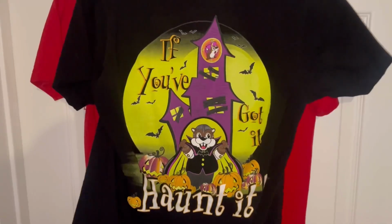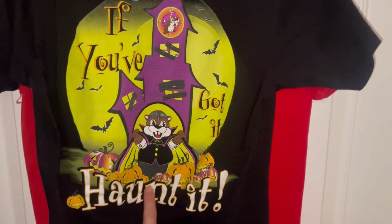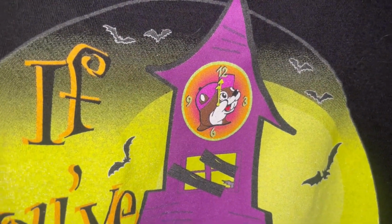This is another one. I wasn't crazy about the saying, like, if you've got it, haunt it. Rather it say like, haunt you later, something like that. But yeah, if you've got it, haunt it. Up here is a little clock with Buc-ee's face on it. This is what lights up to the front. So that's a chunk of it in the front that glows in the dark. I'm not mad about that.